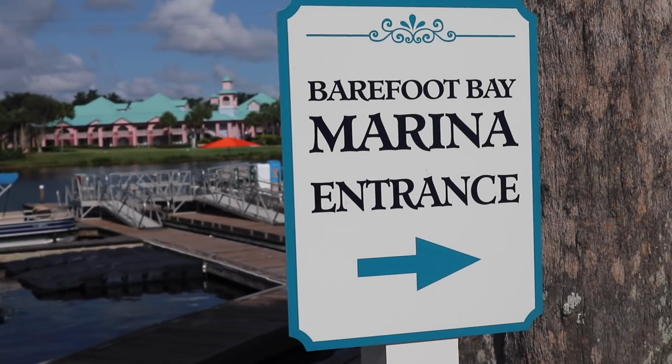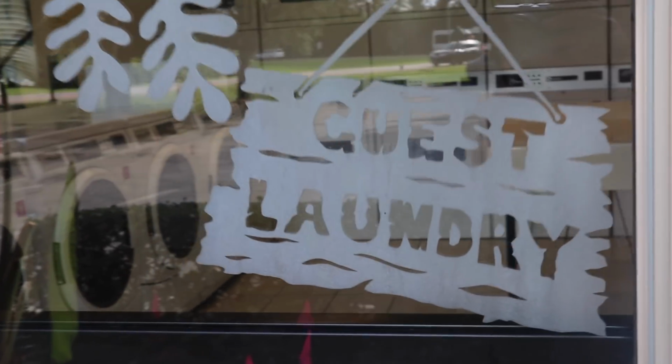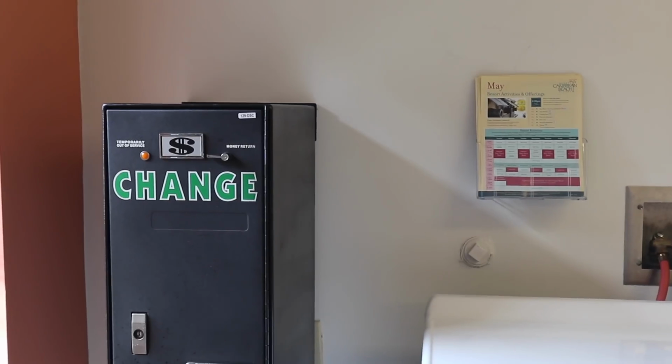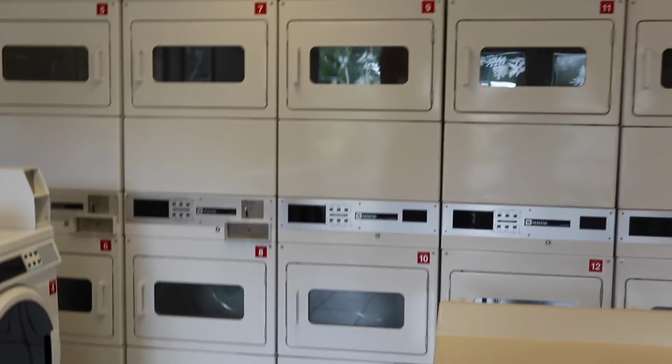Come on, DB! And if you end up with a floordrobe like DB's, then fear not, dotted around the resort there is a guest laundry service where you can do your own laundry for a little charge, but it is completely secure and you don't have to worry about going back home with loads of dirty laundry.